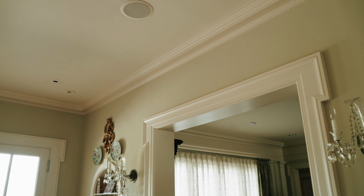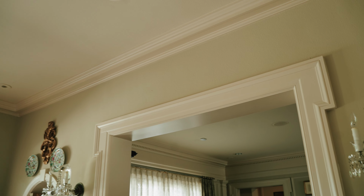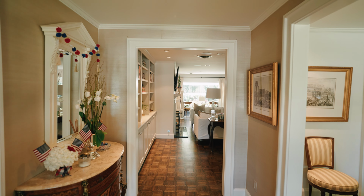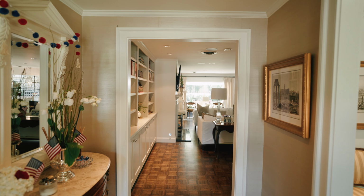So here are kind of the rules for thinking about crown moldings today. Here are some things to keep in your head. One, if you have a house built after 1930, between 1930 and let's say 2000, because that's when 8-foot ceilings are really popular right after World War II, I would encourage you not to put a crown in there. And if you do put a crown in there, make sure it's small, 2.25, 2 3/4 at the most, nothing over 3 inches.